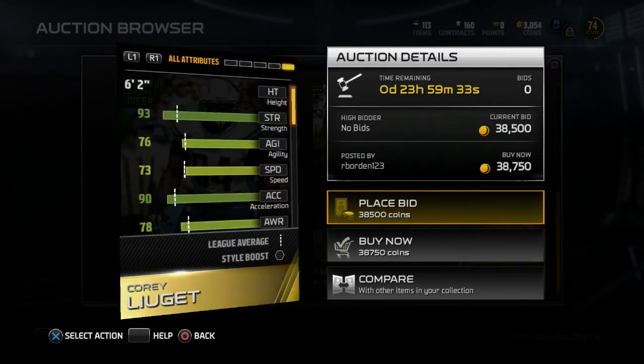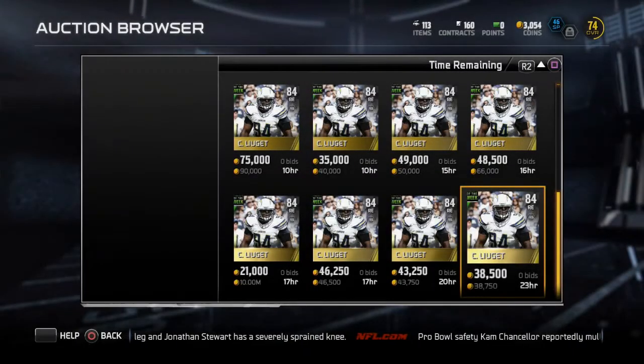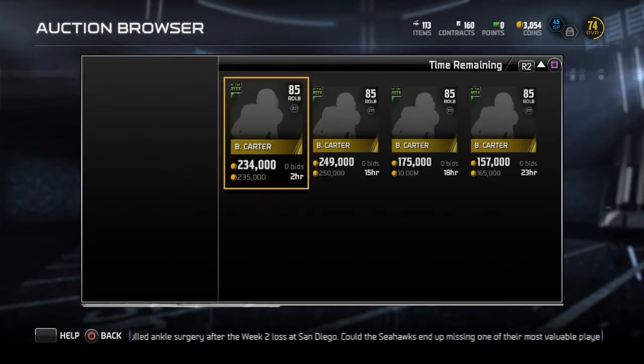Now I don't understand why. There are a lot of players around the same rating that come at a much cheaper price. One's about 4 or 5k. So if you are looking for a replacement for your team, this may not be the one.